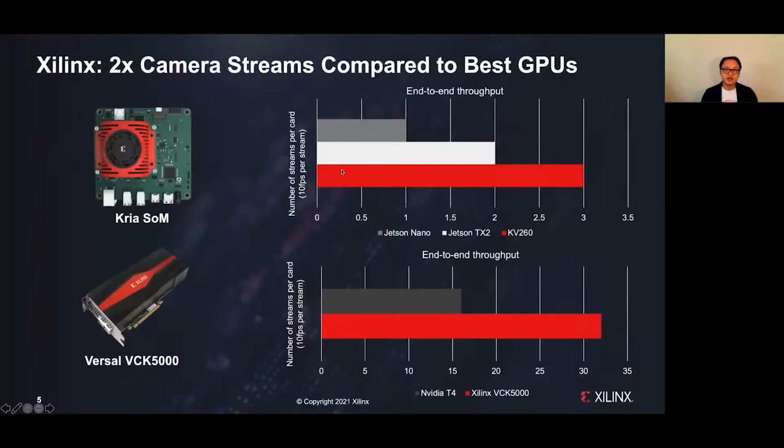And the results were quite impressive. We have two key platforms, one for the embedded system on module type of form factor called Kria SOM. And this outperformed the state-of-the-art system on module such as NVIDIA Jetson TX2 by almost 2x. Now on the PCIe form factor, our latest 7nm Versal has a board called VCK5000. And this one has outperformed the state-of-the-art GPU such as NVIDIA T4 by almost 2x in the entire pipeline of video analytics.